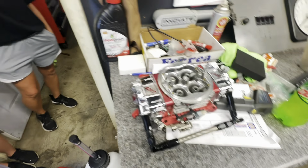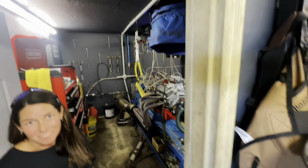Yeah. So we're going to run it on gas first, and once we make maybe a pull or two on gas, we're going to switch to E85. I brought your E85 carburetor up. I took it apart, made sure it's good, and I also brought my jet kits and everything I need in case we need to tune this carburetor to that engine.